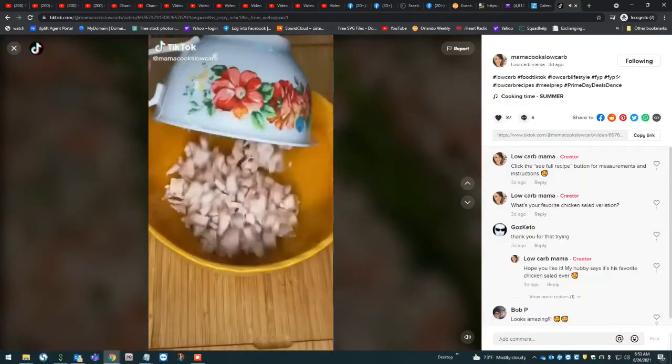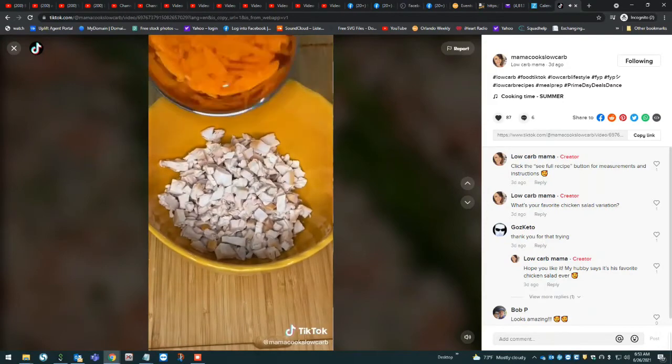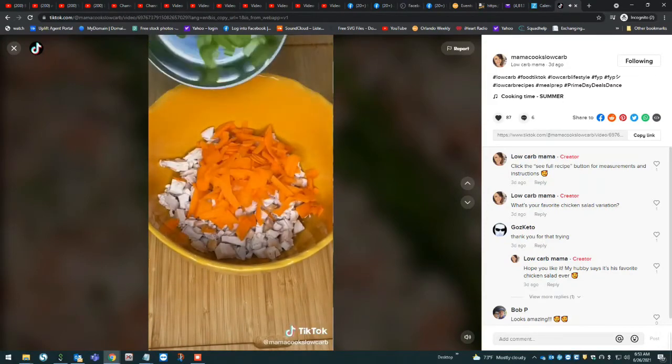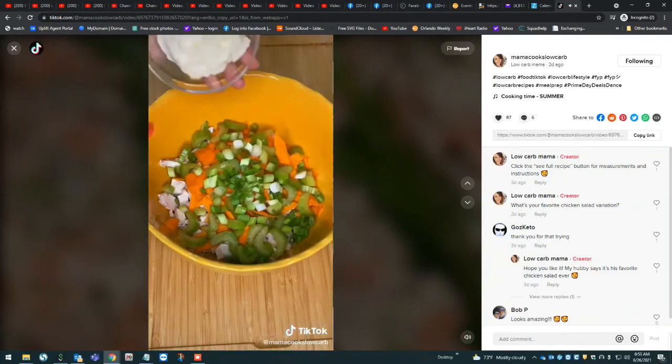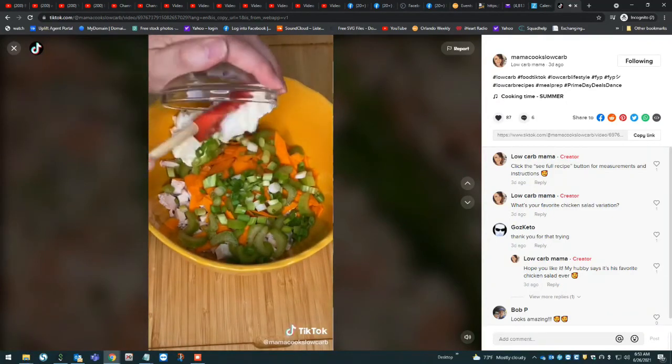Chicken salad is definitely one of my favorites. So today, let's make my maple ginger chicken salad. Start with some chopped cooked chicken, carrots and celery, green onion. Of course, you gotta have some mayo, some chopped almonds.